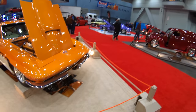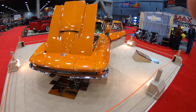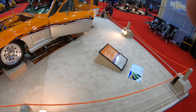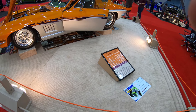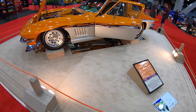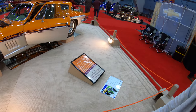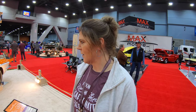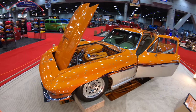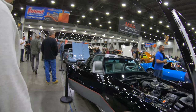70 something. So what year? 67, I was wrong. 67 GM Corvette. Oh my gosh. That's cool. I think the wife is in love. I'll take that. 76 Chevy Corvette.